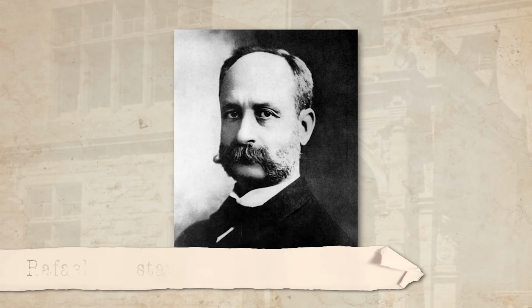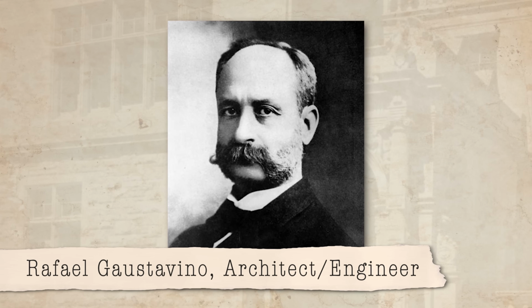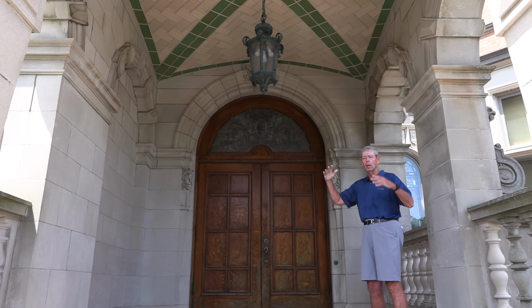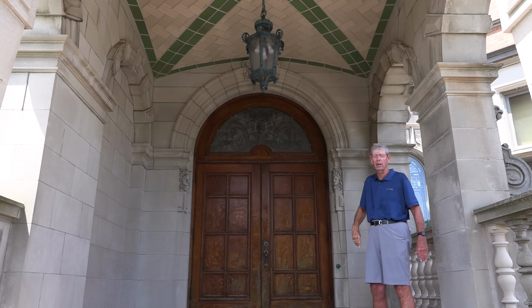Rafael Guastavino was a Spanish architect, and in the 1880s, he invented this process, and it's called a vaulted pressurized ceiling. These are all individual tiles, and what keeps them in place is the horizontal pressure they exert on each other. Now, this isn't the original tiles. What I showed them was the original, but what started to happen since then is some of the tiles were compromised because of the salty air here, and you could see that some of them were getting ready to fall.